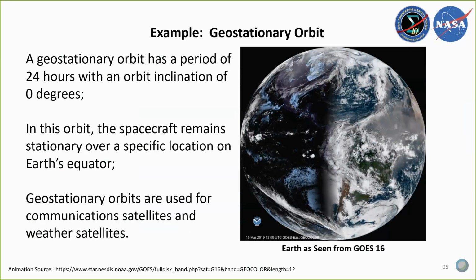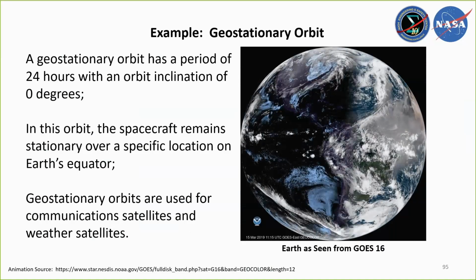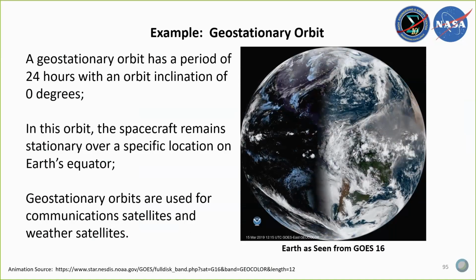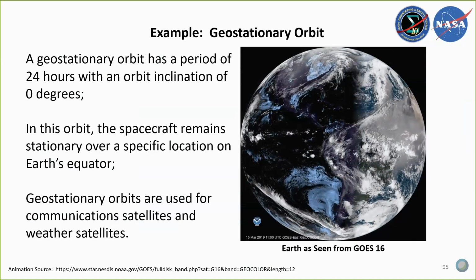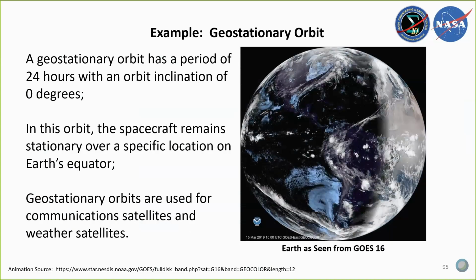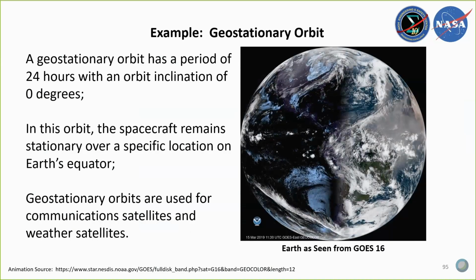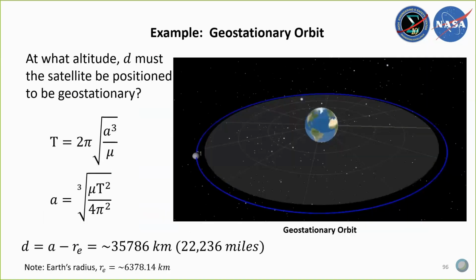So one other example here is a geostationary orbit, and it has a period of 24 hours and an orbit inclination of 0 degrees. What you want to do with a geostationary orbit is put a spacecraft over the equator so that it's staring down on the same portion of Earth all the time. They're used for communication satellites and weather satellites. When you look at the daily weather forecast on television and they show you the satellite photo, that's coming from a geostationary satellite that's out over the equator. Or if you have satellite TV at home, you have an antenna on top of your house, and we'll talk about that more in just a second.